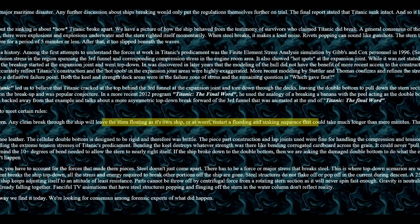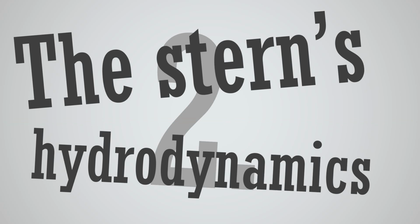One, the breakup wasn't clean. If it was perfectly sliced, the stern would have stayed afloat for another couple hours, and maybe even permanently. So obviously the breakup wasn't that clean. And number two, the stern's hydrodynamics.